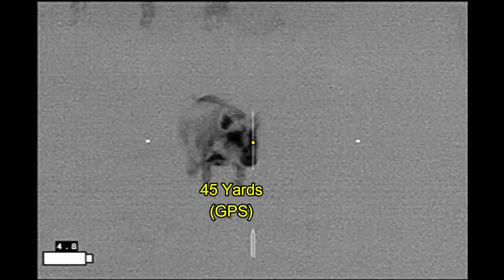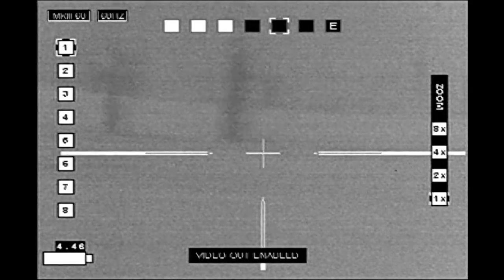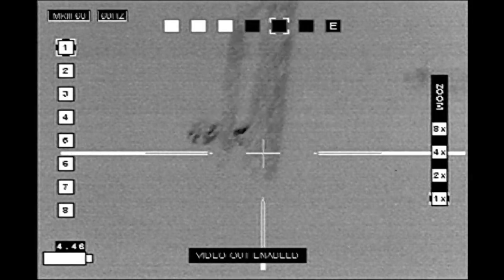Scan over. And I'm trying to find the 3rd hog, and it's still there.